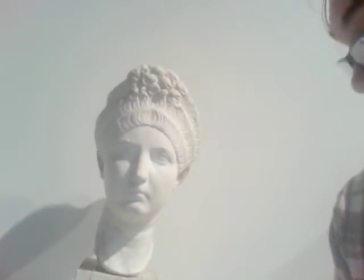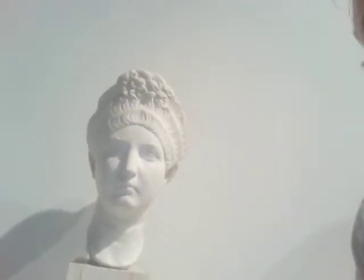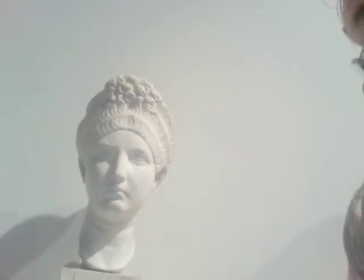Copies, like I said, of Roman originals. People that have been important for the history of this city in Nijmegen. Nijmegen was founded, this is Marciana, by the way, also Empress in the 2nd century of our current era. Nijmegen was founded as an outpost of the Roman Empire. The Romans, by the way, left this area in the 2nd century.